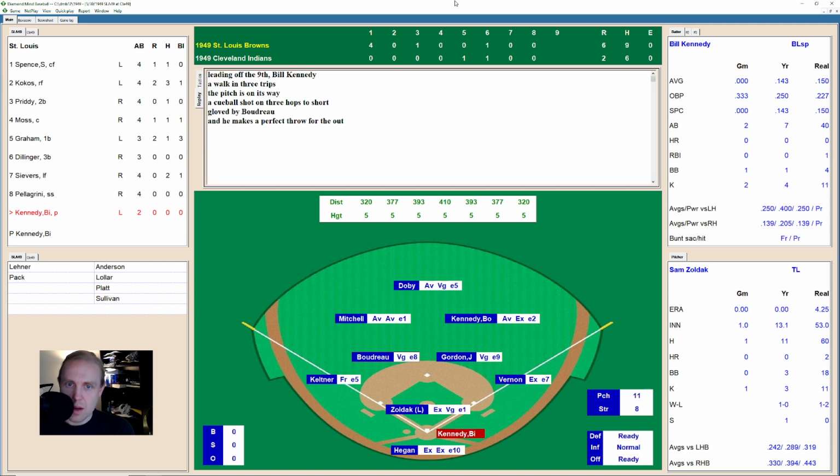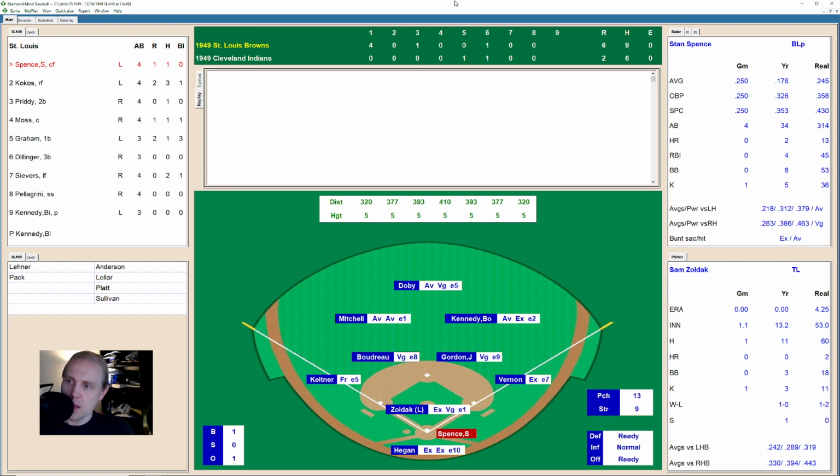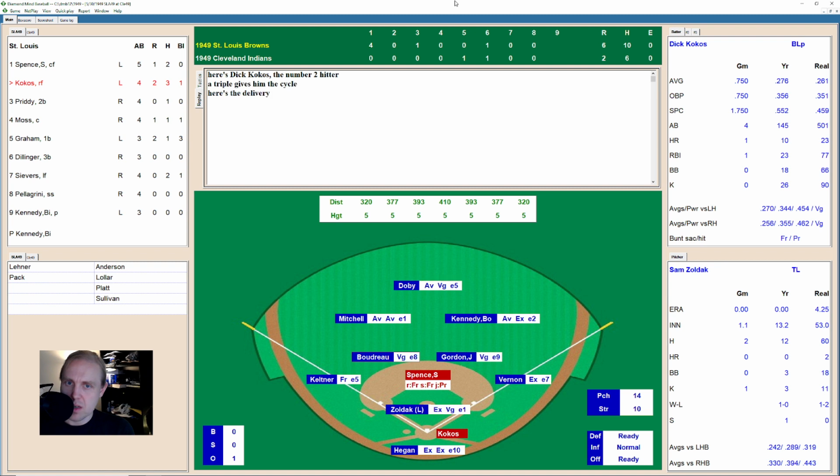Kennedy leading this one off. He has a walk, an 0 for 2. Now make that 0 for 3 as he hits a ground ball down to Boudreau, throws to first for the out, 1 away. Stan Spence now takes the ball and then hits a little blooper down the third baseline, and that's in there easily. Spence goes over to second base with a stand-up double. That'll bring up Dick Kokos, hit number 10 for the Browns, who have a 6-2 lead here top of the 9th. 1 out, 1-0 count on Kokos.